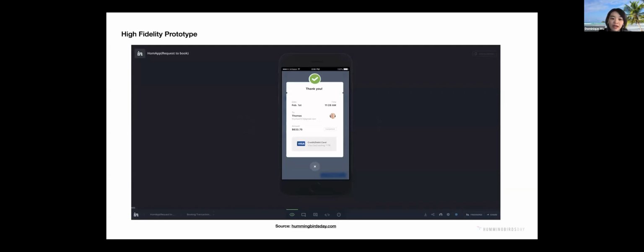Usually I would put everything in InVision, and then put some link. InVision is really convenient. You can also send this prototype to your phone, so you can really see it through your phone, or you can just tap the InVision. So this is a really good prototype.